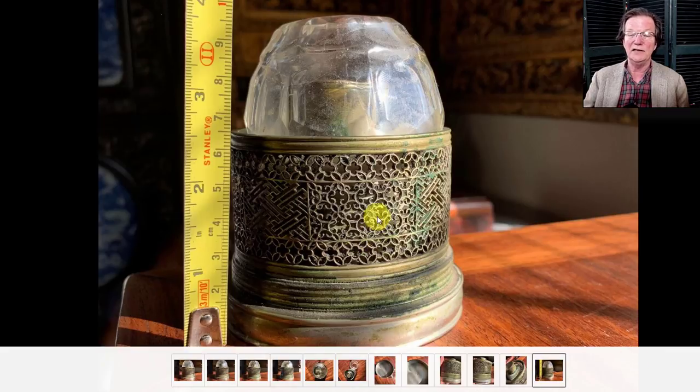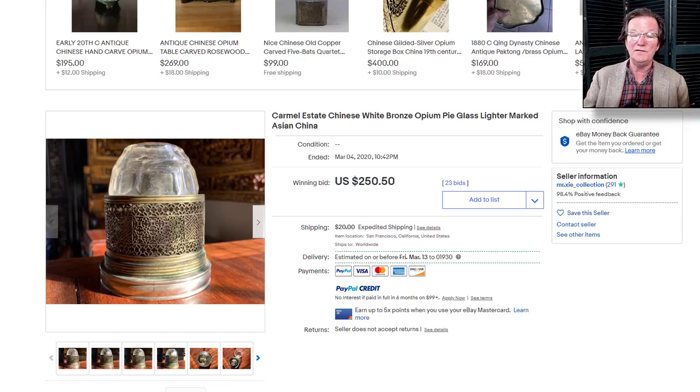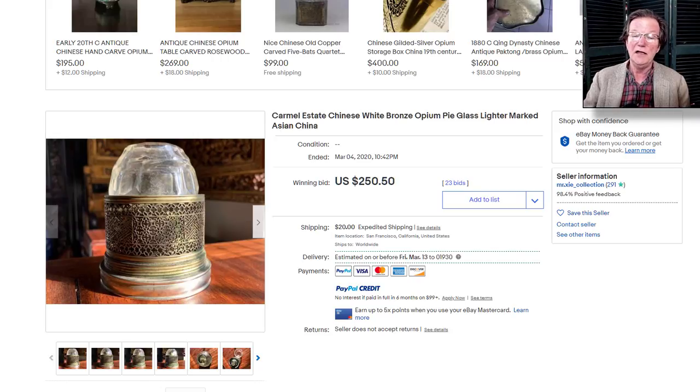And this was a nice old one, had a good reticulated body. There were a number of companies making these. The later ones tended to use cheap molded glass. This looks like a nice older one. Any rate, it did pretty well. It brought $250. If they're very, very elaborate and they have champleve or very fine cloisonné in them, they can bring in the thousands. But that was still a nice one. There are whole gangs of people out there that collect opium lamps, and that was a good one.